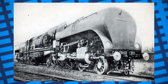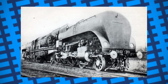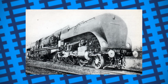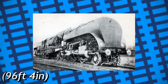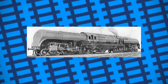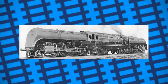After modifying and fine-tuning the engine, an additional 29 were ordered and built between 1936 and 1941, with the newer engines, classed as 231/132BTs, being even bigger at 29.37 meters long and weighing 211 metric tons. The Walschaerts valve gear was replaced with Cossart valve gear, this uniquely being operated electrically instead of manually.